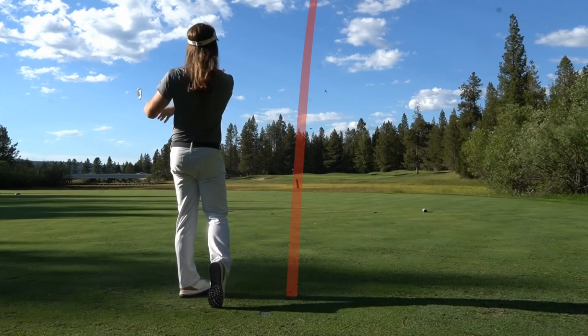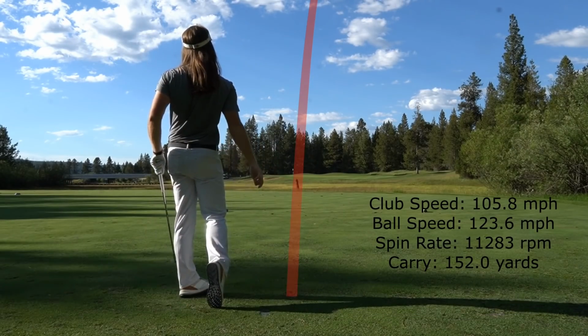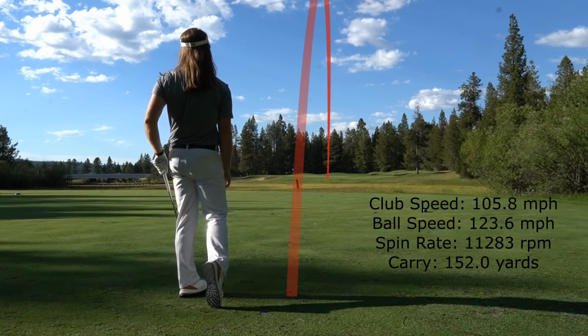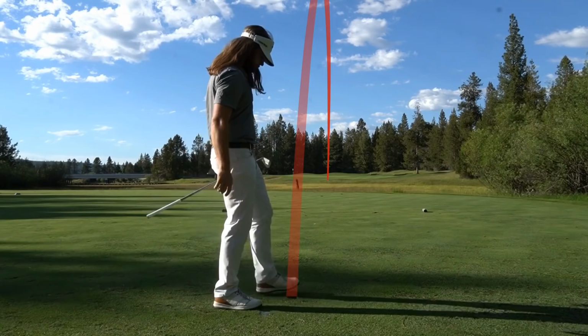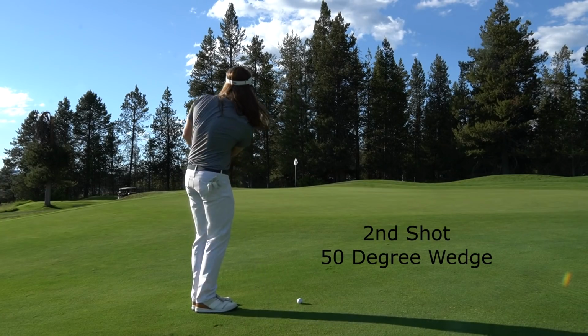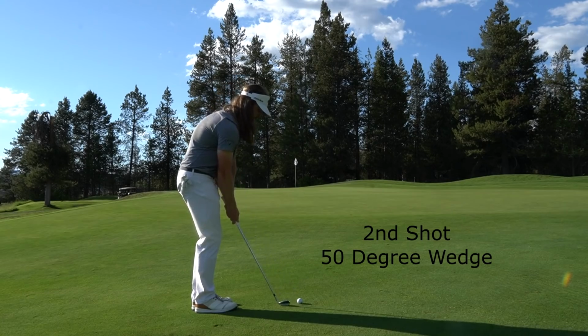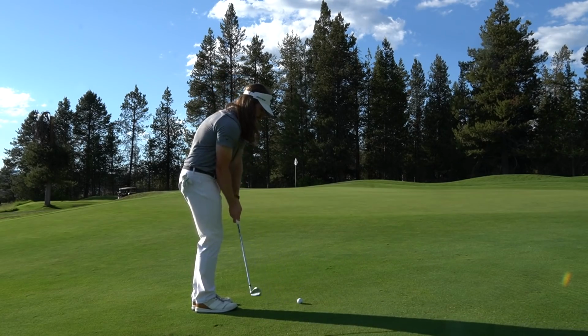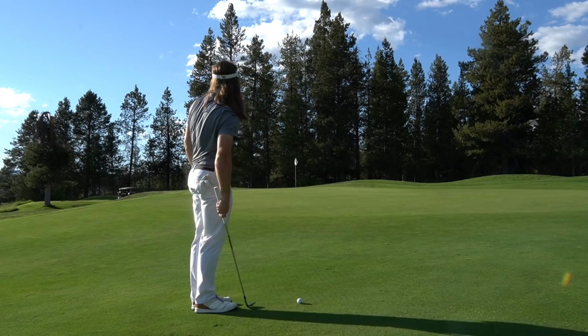And didn't hit a very good shot here. Caught it a little bit heavy, flared it out to the right. It was a good miss considering how I hit the shot. So that's another thing I'm pretty happy with, is my misses are starting to improve, and they're starting to give me better chances to get up and down. Like right here, if you had a tour player here, I bet you he'd get up and down somewhere between 60 to 80% of the time, maybe more.